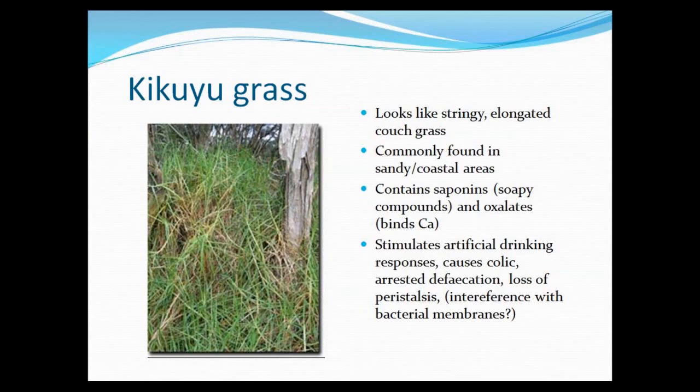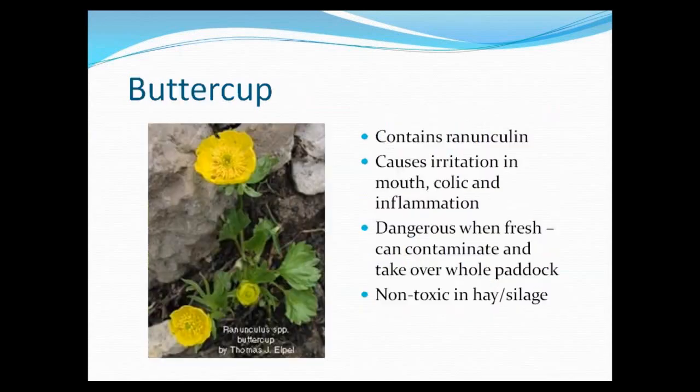The symptoms of the problems with kikuyu grass are that it stimulates excessive drinking. Horses just stand by the water trough and drink and drink, which can be dangerous. It causes colic, and it causes problems with fecal production, and this could be, again, because of the soapy compounds interfering with the bacteria that are necessary for the correct function of the gut.